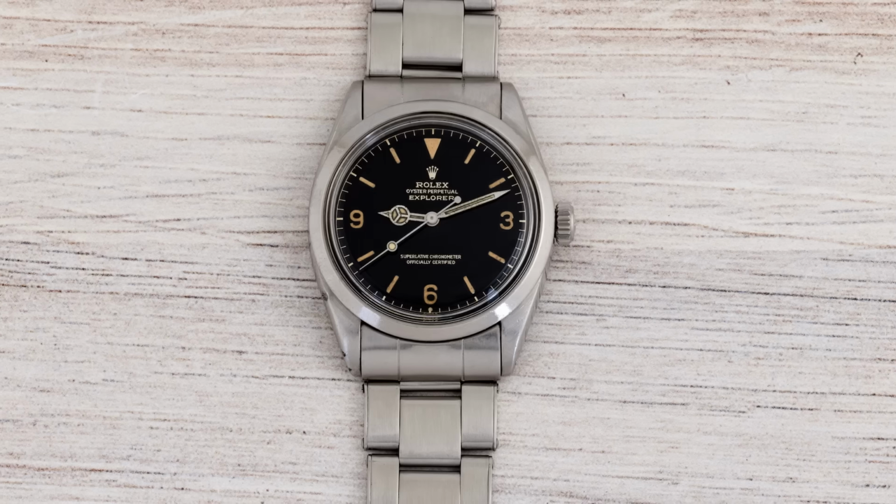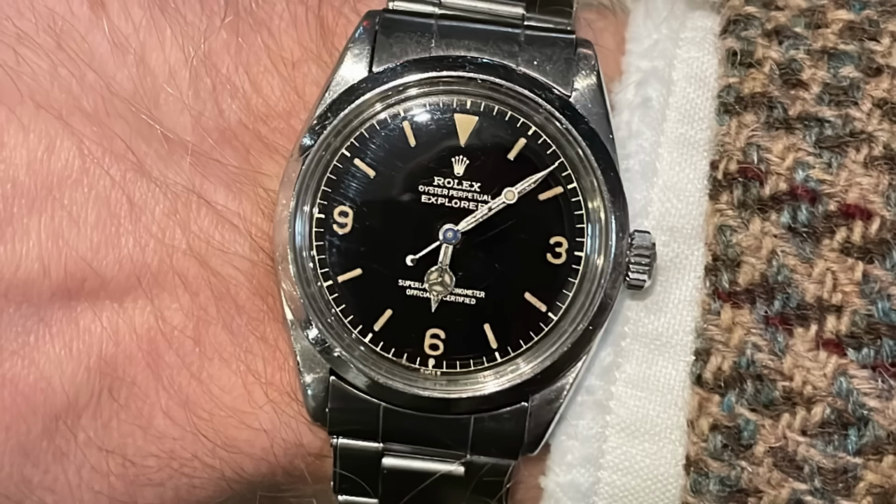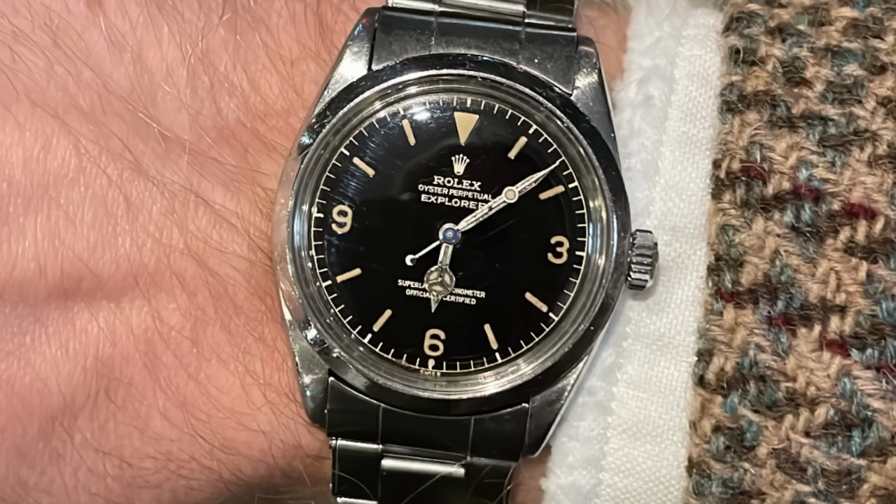The watch I wore the most this year is my Rolex Explorer reference 1016 from 1963. I bought this watch on the first day at Hodinkee back in 2021 and it's been my daily wear ever since. I think it's one of the best time-only sports watch designs ever made.